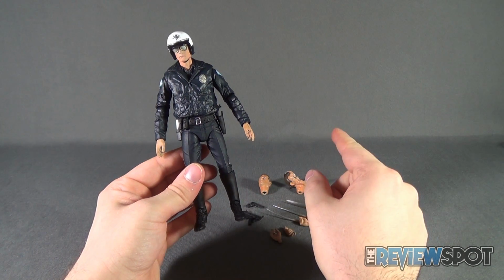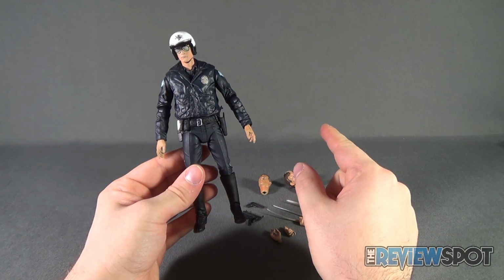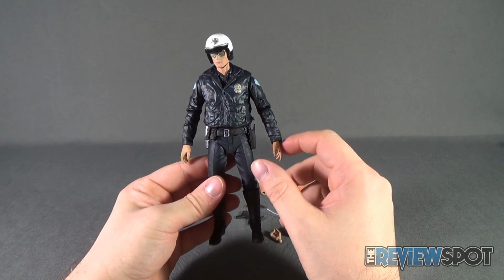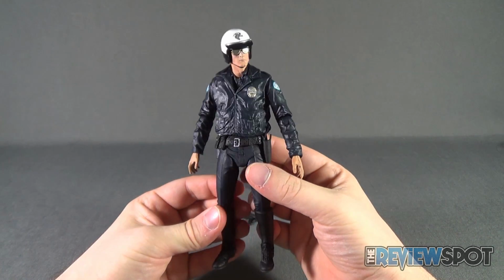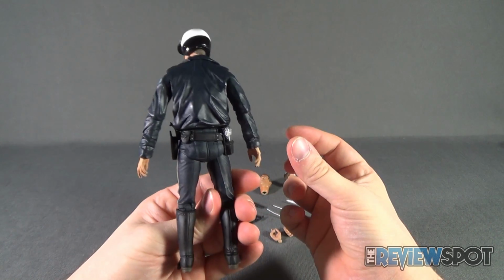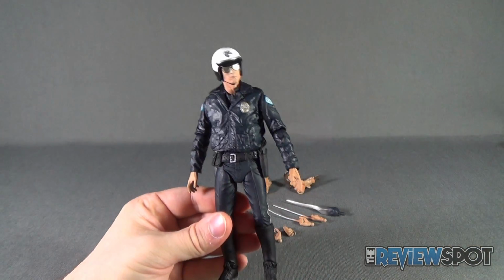It's strange, though, that some of the accessories he does come included with are accessories that I don't think would fit the profile of when he is the Motorcycle T-1000. Before we get to that, though, let's just kind of do a breakdown of the figure itself.